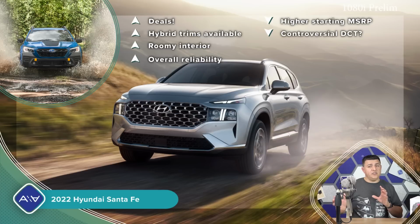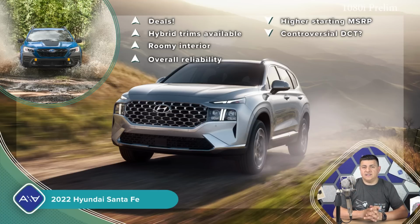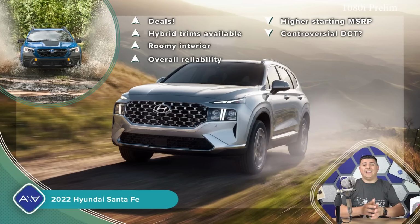And that means that the interior shapes are going to be a little bit different. The interior from the dashboard all the way to the tailgate in the Outback is a little bit longer, but it's not quite as tall, not quite as boxy as the Santa Fe. The Santa Fe has 3 different engine options available, and performance is shockingly similar between the bottom engine and the top engine in this and in the Outback.